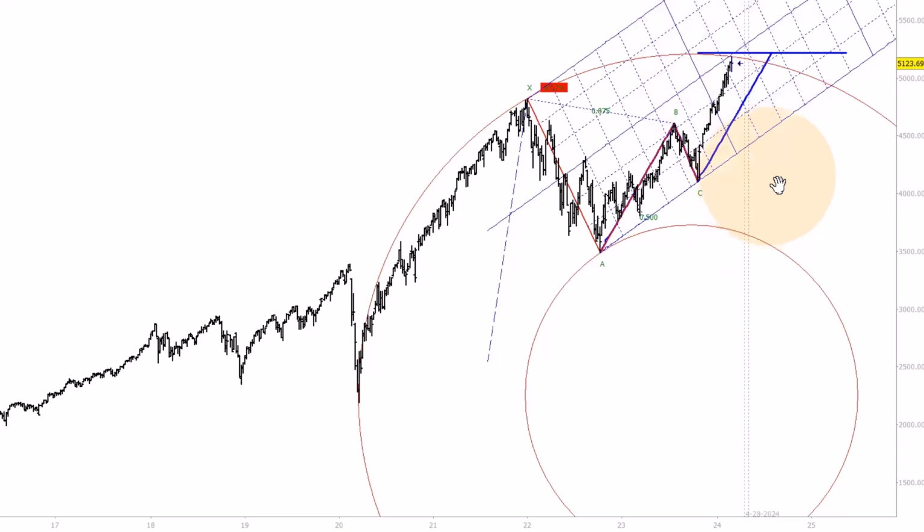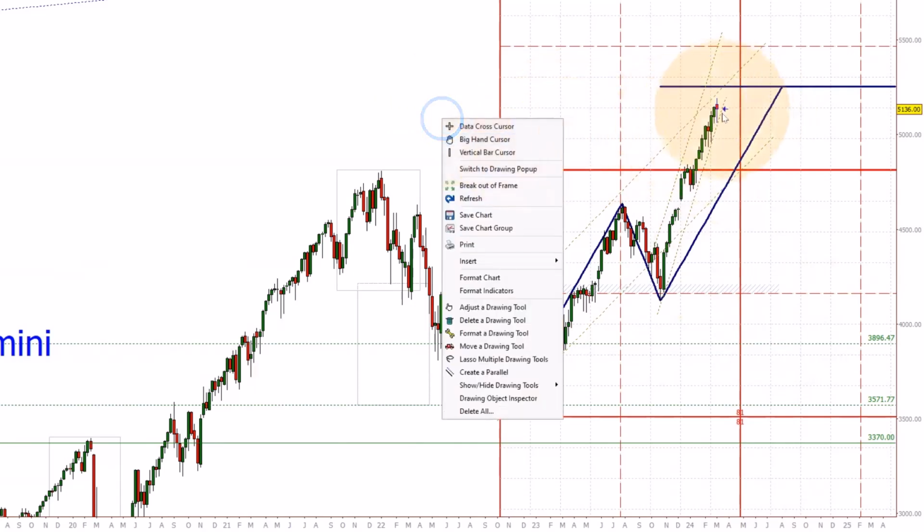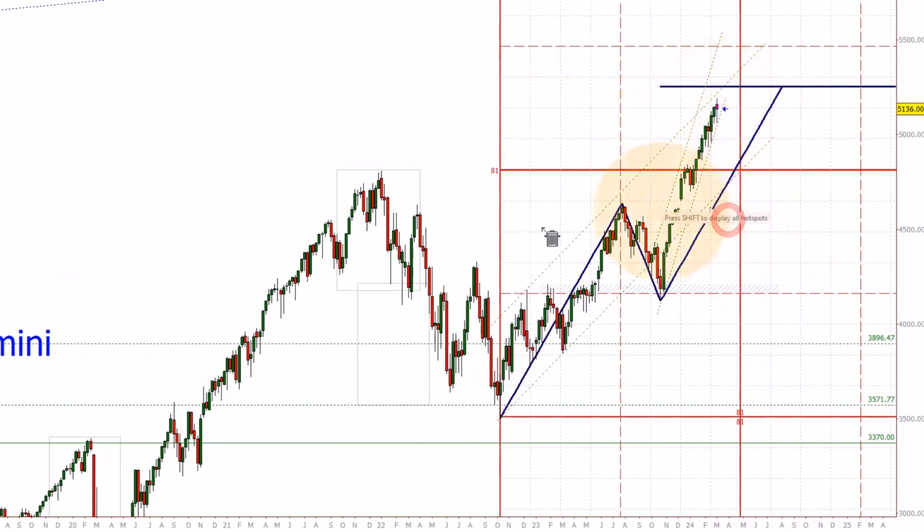So we have other evidence, is my point here. It's not just about the 135 by 135 on the calendar. We also have that. This is the E-mini, the futures market. On the cash, we have that. Here, not quite, but we do have other divisions that are coming up. So we'll keep an eye on that.